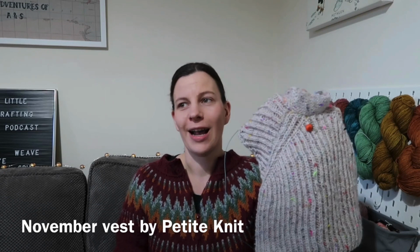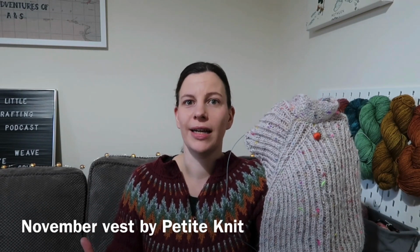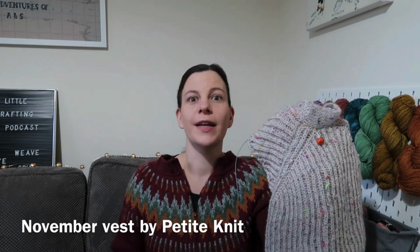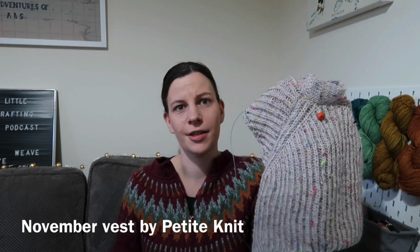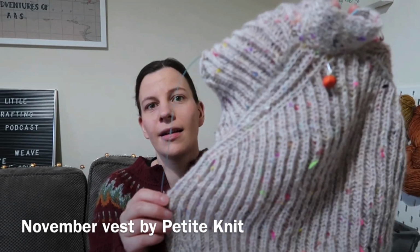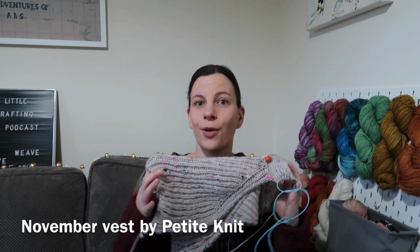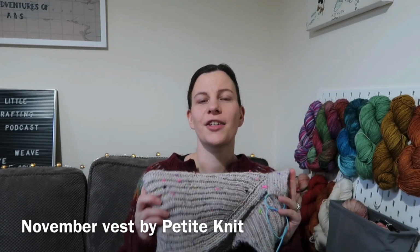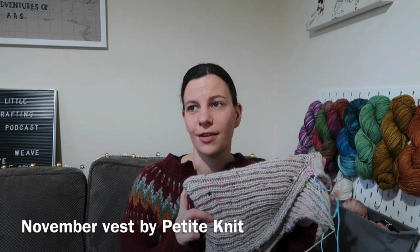So a pocket is really helpful, and I think layered over something else, this will be really useful in the office where it's not too cold, but it can get cold because of the air conditioning. So yeah, this is where I am with my November vest. I am expecting to concentrate on this project only over the next few weeks and really get this done.